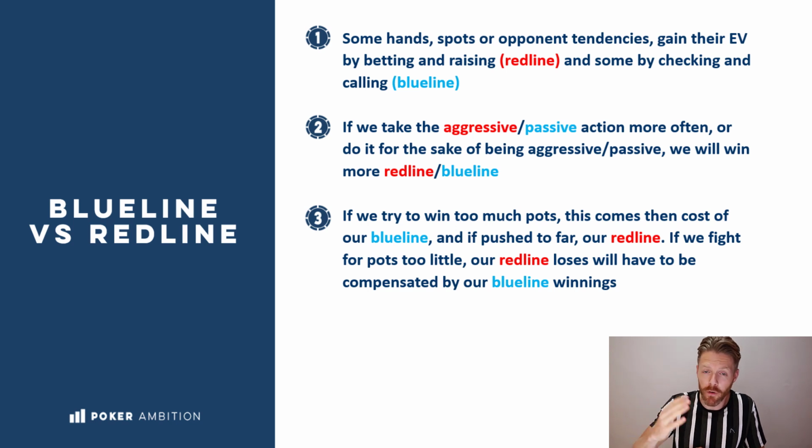That means that you have very high blue line winnings, which means that you can get away with losing more on red line, because your blue line winnings will compensate that because of a certain wheel on the table, for example. This is a good example of opponent tendencies. If we have a very big wheel who never folds, it's very hard, and probably not advisable, to try to win red line versus them.